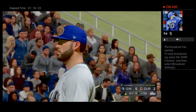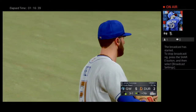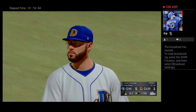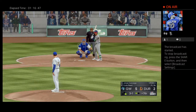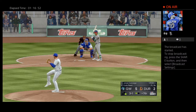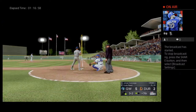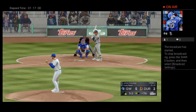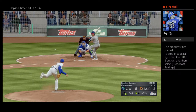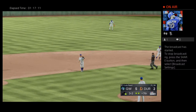And it misses. 3-1 now. Hitters count all the way. Here it comes. 3 balls. And it's full now. 3-2. This is popped up. Walls is under it. 2 gone.